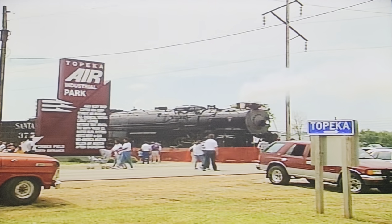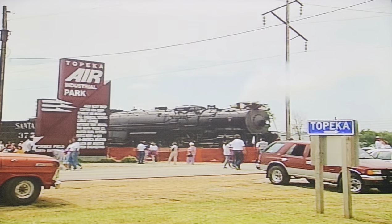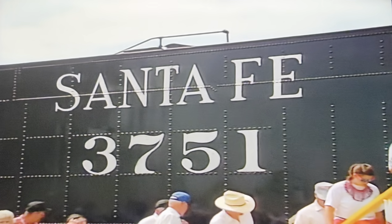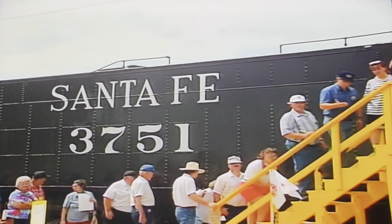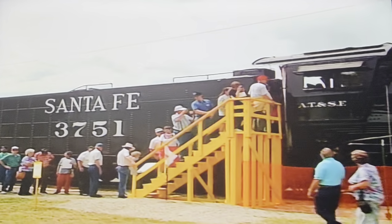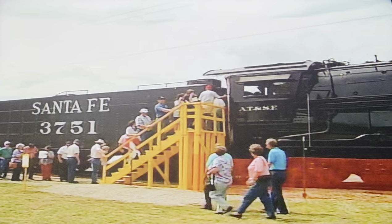3751 will be a featured attraction at this year's event, and the locomotive has been thoroughly groomed for her starring role. 3751 soon demonstrates her popularity as the celebrations get underway. Throngs of viewers line up for a tour of her cab, even though she's not the only steam engine in attendance.